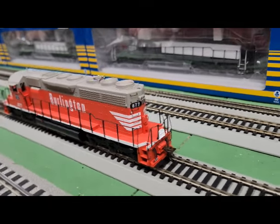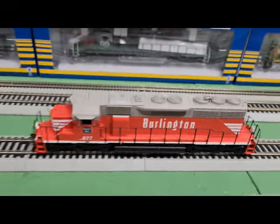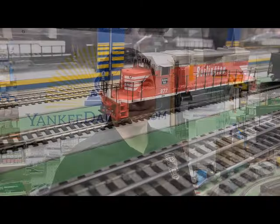They are a standard on many rails. You still see them in operation today. I really enjoy these engines here. Athearn does a good job with it. And I think we should run this around the lab for a spin. So let's get started.